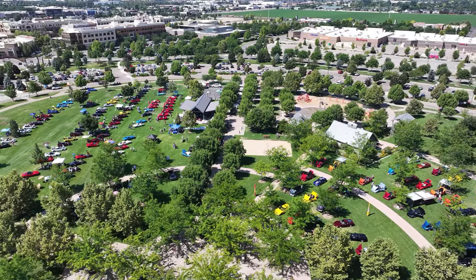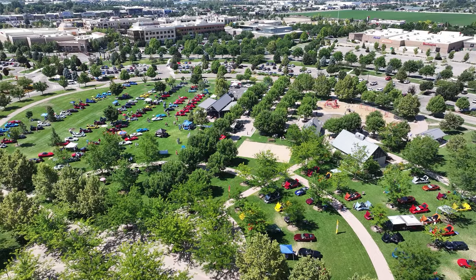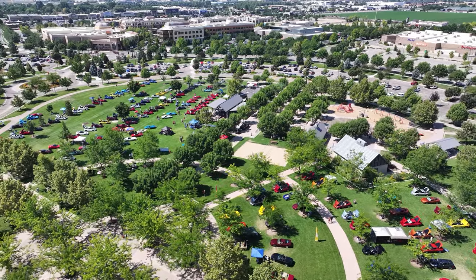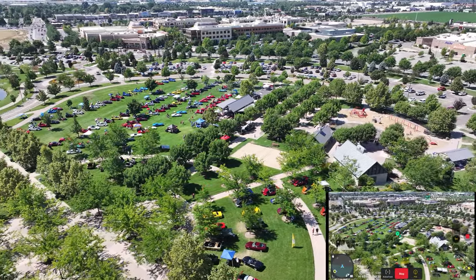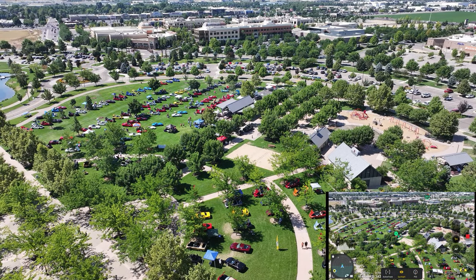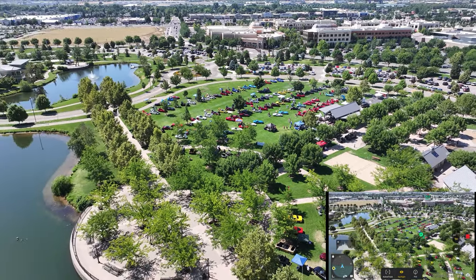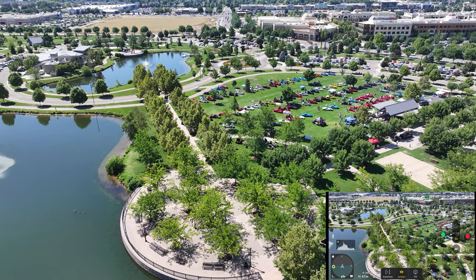So anyway, looks like we have about completed our full lap there. So I'm going to stop right there, and I just clicked the stop button. I'm going to do something else here. Let's see if we can get a reveal up and over.